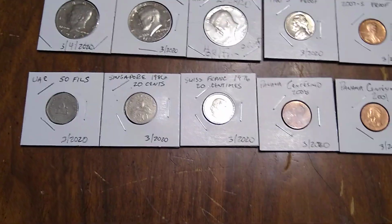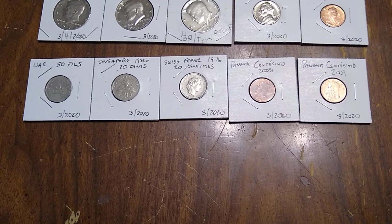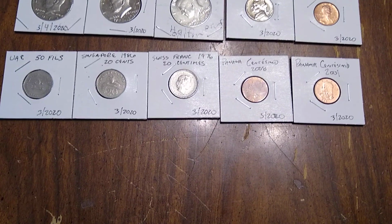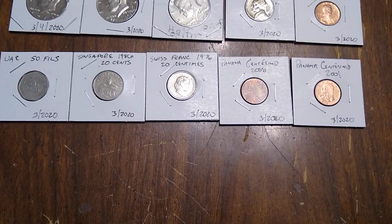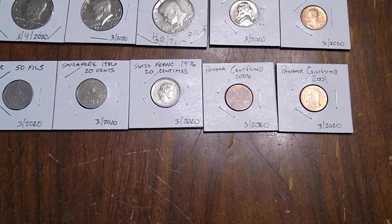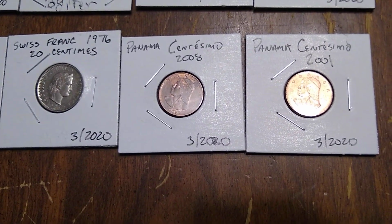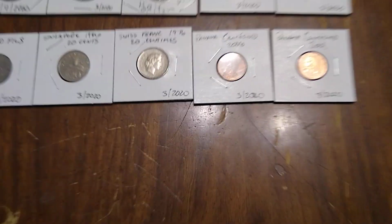And then I found some foreigners. These are non-Canadians, which I will get to those finds in a moment. But found some coins from the UAE, Singapore. Found a Swiss, part of a Swiss franc is 20 centimes. And I found two coins from Panama, the Centesimo. I am not sure if that's how you pronounce it, but found two of those.